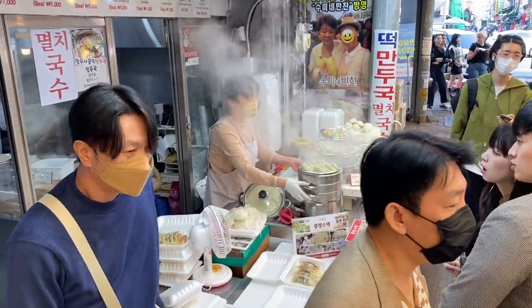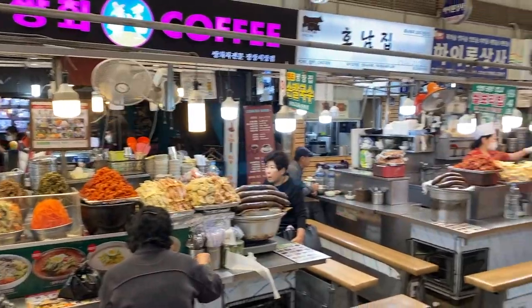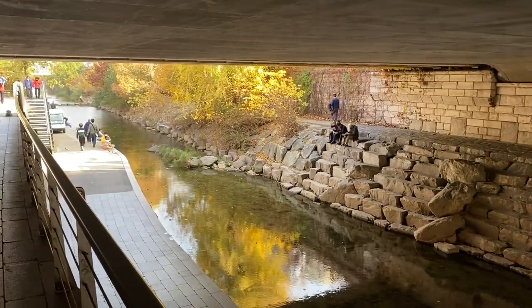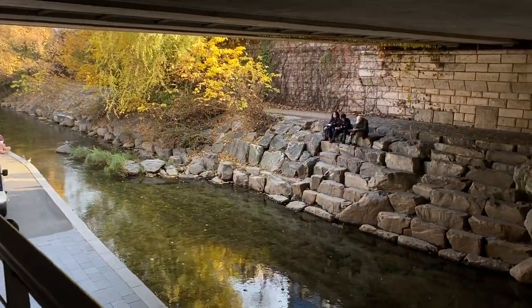Oh my goodness, we ate so much at Gwangjang Market, and everything was just so delicious. Had to try them all. If I lived here, I would come here as much as I can, just because there's so many different types of vendors, they're so kind, and the food is so delicious. But now let's walk it off.